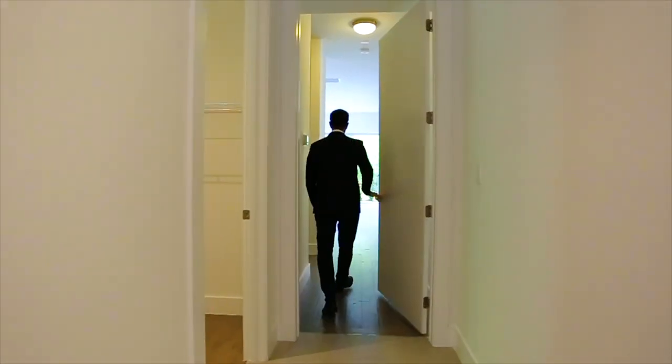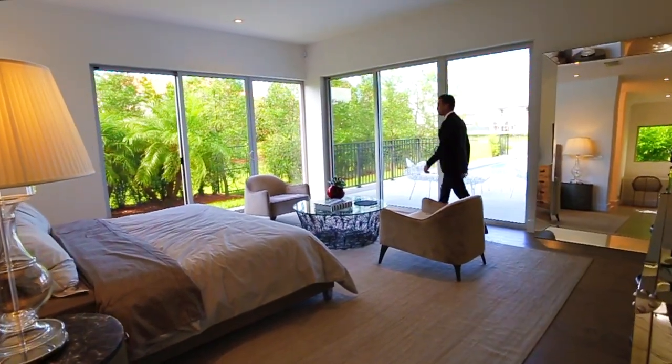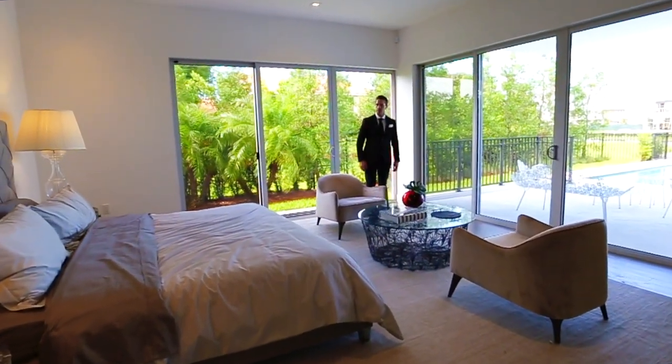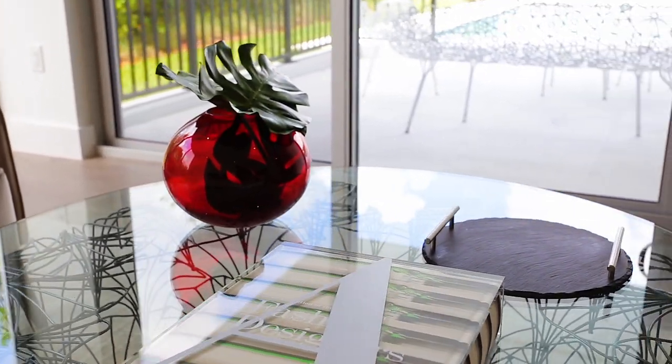I hope you're ready for the master bedroom because this is where you would wake up every single morning. You'll see a lot of warm and inviting elements in natural tones, a large his and hers closet, and we're going to make our way out to the patio after we see the interior.